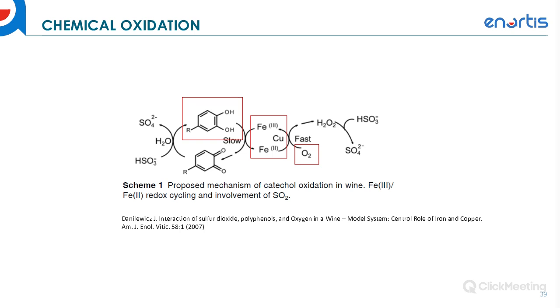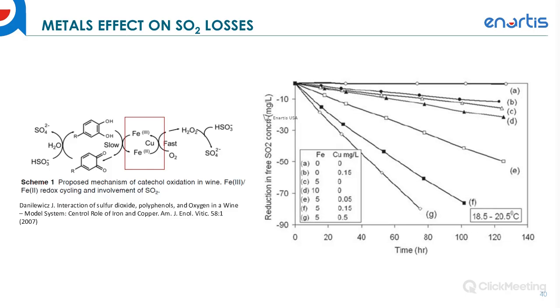So I'm going to highlight those three different variables and talk about how we can effectively mitigate oxidation, or this mechanism of oxidation, by controlling those three different parameters. So firstly, we'll focus on the metals effect. In that same paper, John Danilovich did a really nice experiment to show the effects of iron and copper in terms of oxidation and loss of free SO2.